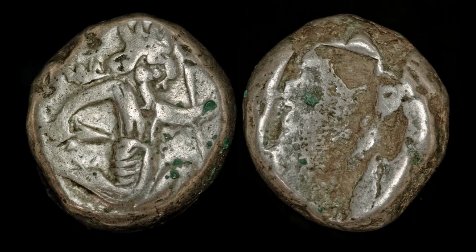This silver siglos of the Persian Empire dates to approximately 450 to 350 BC. It does not show severe faults that would qualify it for this video. The reverse is blank as it was made with a rough punch that pressed the oval flan into the design on the obverse. It is shown here only to give reference for the next coin.